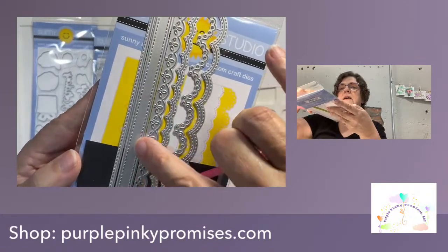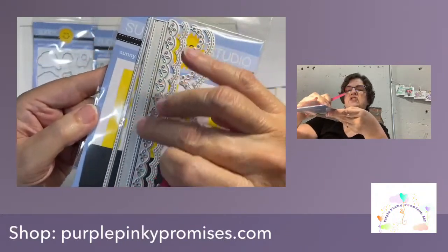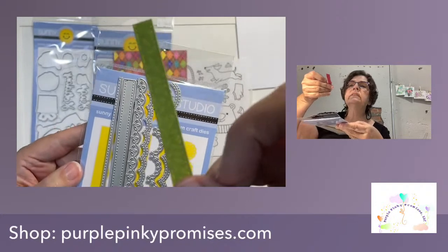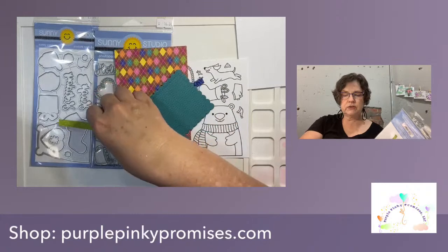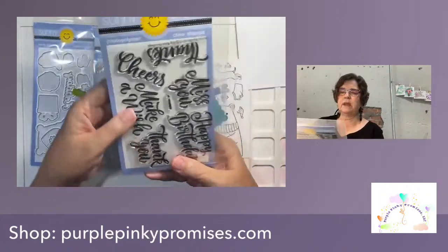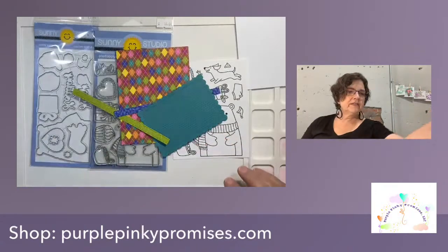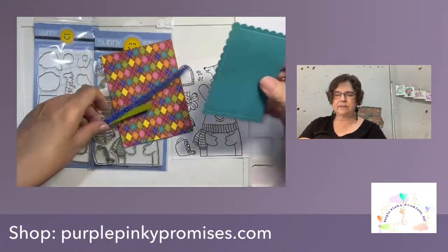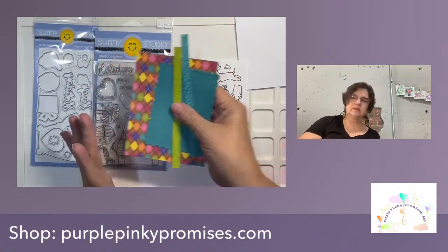I'll show you close up. This is a separate die right here, so that's an edge die. This is how you get a strip with the stitches in it. It's kind of cool. I have two strips here like that. And our sentiment is going to be from the Big Bold Greetings. So these are all Sunny Studio products that we're using for tonight, except for one ink pad and our colors.